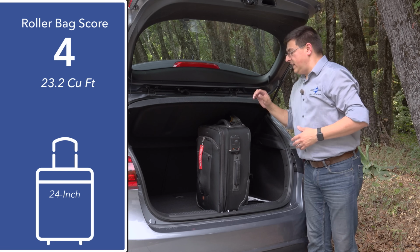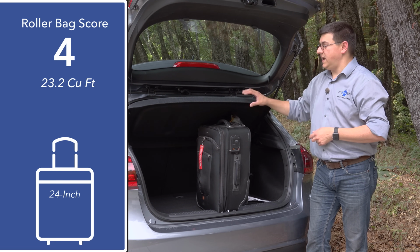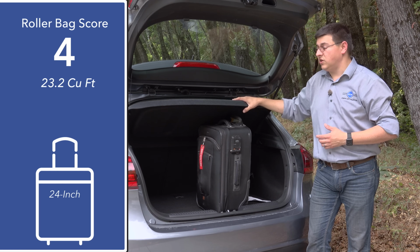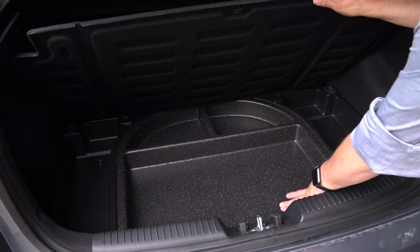And that means that you can actually put more bags in this upright position in the Forte and still close the hatch, although you would have to remove this hard cargo cover in order to close the hatch. If you lift up the load floor, we find some additional storage.